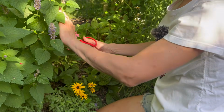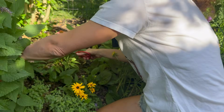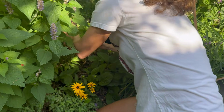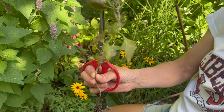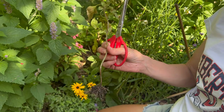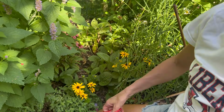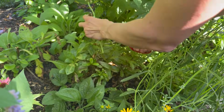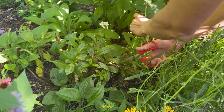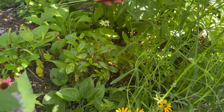Oh, this agastache smells so good. It smells like licorice while I'm here working. I also had some basil back in here that I planted early in the season that quickly got crowded out by everything else, so it never had a chance to take off. So yeah, these daisies are unfortunately, I think, about done. They're just not getting enough sun back here.